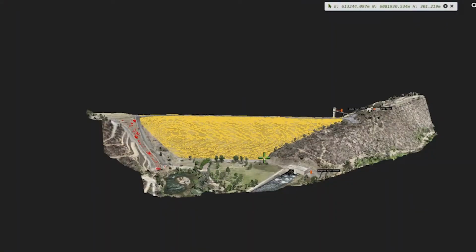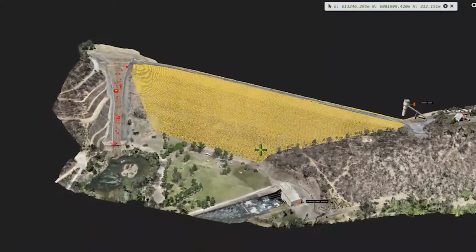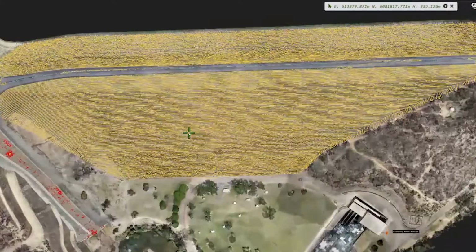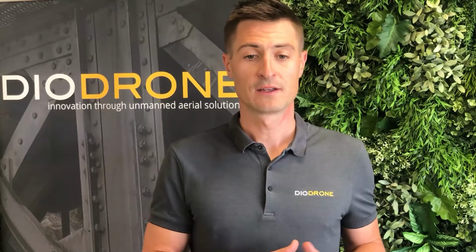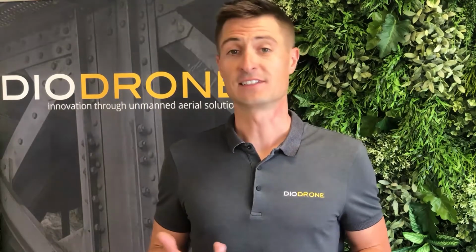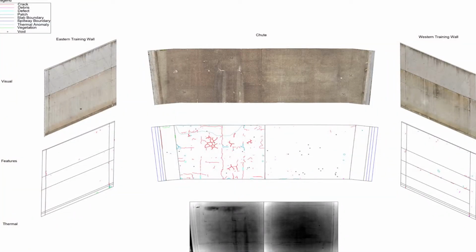Photogrammetry software was then used to process the imagery into 3D geospatial outputs. The processing workflow generated a high-density point cloud, a digital elevation model, a textured photorealistic 3D mesh, and an orthophoto. A combination of ground control points and the accurately geotagged photographs were used to geolocate and scale the photogrammetry outputs. For defect mapping, the outputs were reviewed by a team of data technicians to identify surface defects and thermal anomalies within the spillway chute and training walls.